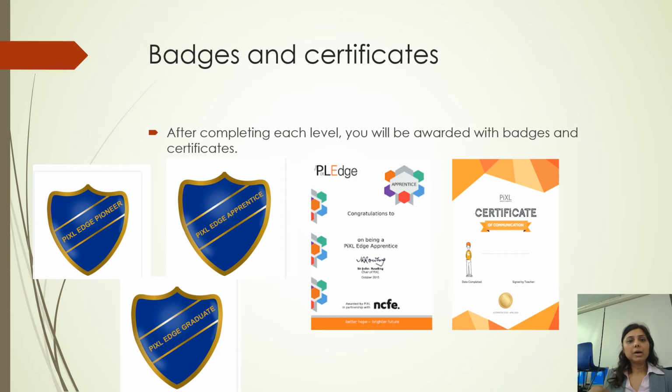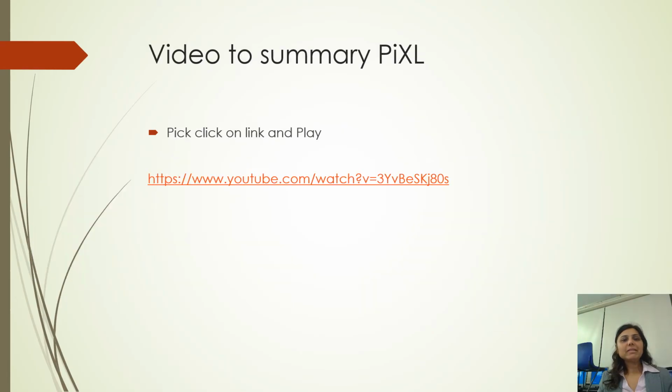level, I will sign it off and then a certificate is generated. You will be given a certificate and be presented with a badge, and that can be done by a member of SLT on a face-to-face basis, or it can be done on a red carpet by the head teacher. So it's quite privileged, it's a prestige thing to have, it goes into your record, you can collect these over time. Here is a link to a YouTube video which sums up all the things I've said about PixL Edge.